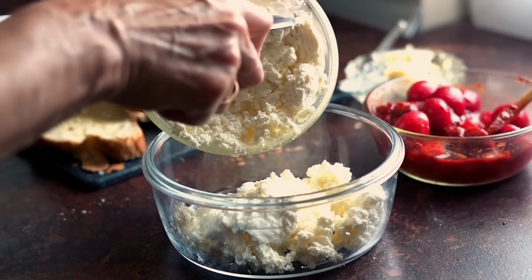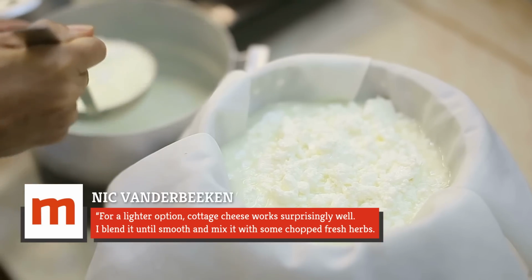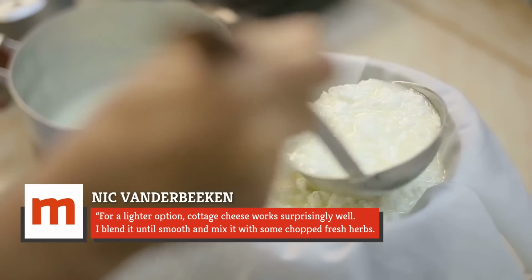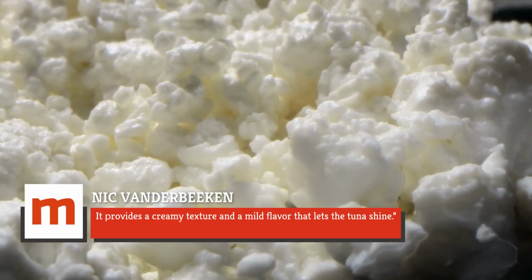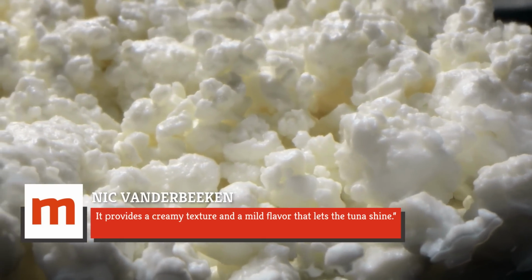Nick van der Beeken has a few tips, adding, "For a lighter option, cottage cheese works surprisingly well. I blend it until smooth and mix it with some chopped fresh herbs. It provides a creamy texture and a mild flavor that lets the tuna shine."